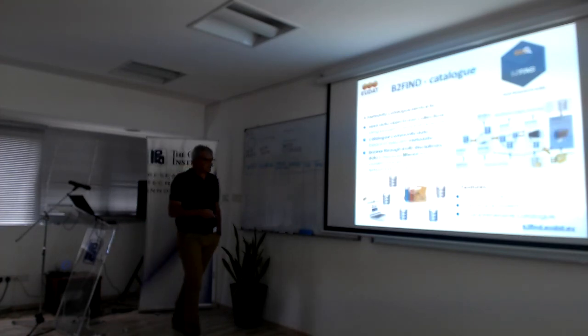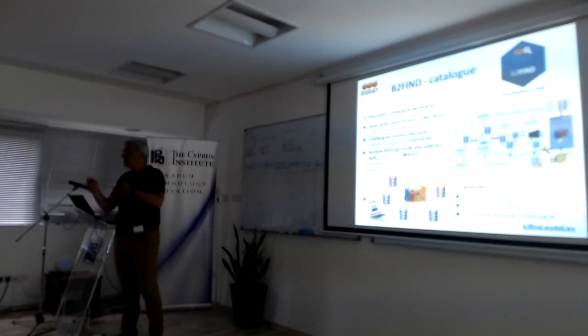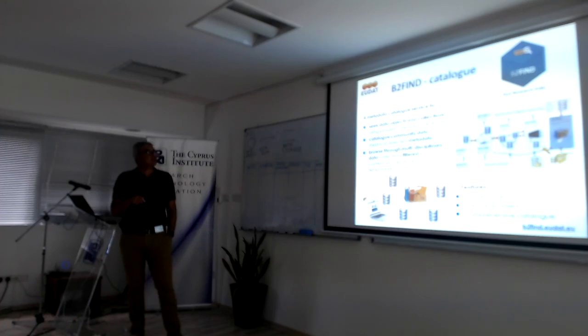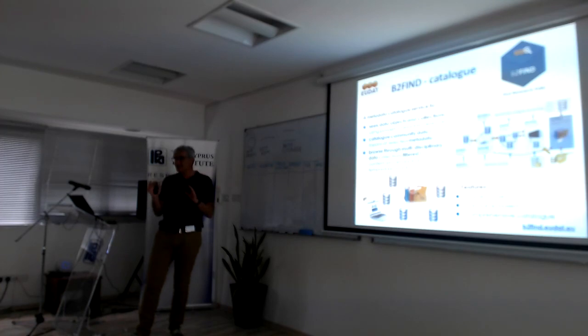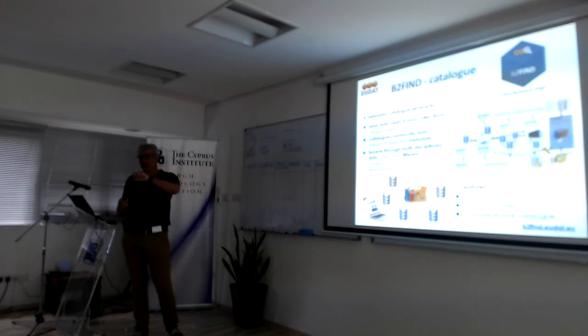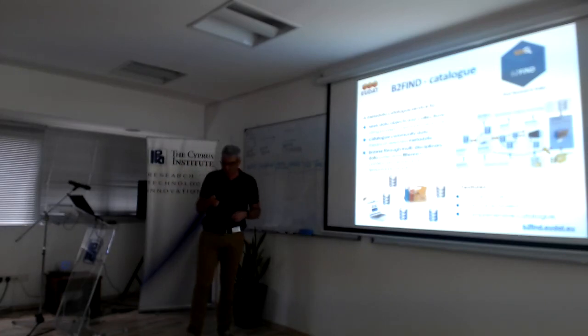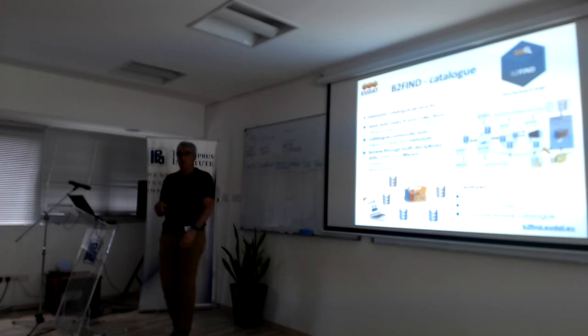This one is interesting. We said you want to publish, you want to make your data as open as possible. So B2FIND has been created really to seek data objects and push them. It doesn't store any data, it only stores metadata. And it will go and harvest different data repositories using standard protocols, like OAI-PMH and things like that. So B2FIND is available, it's running, and it's available for everybody.